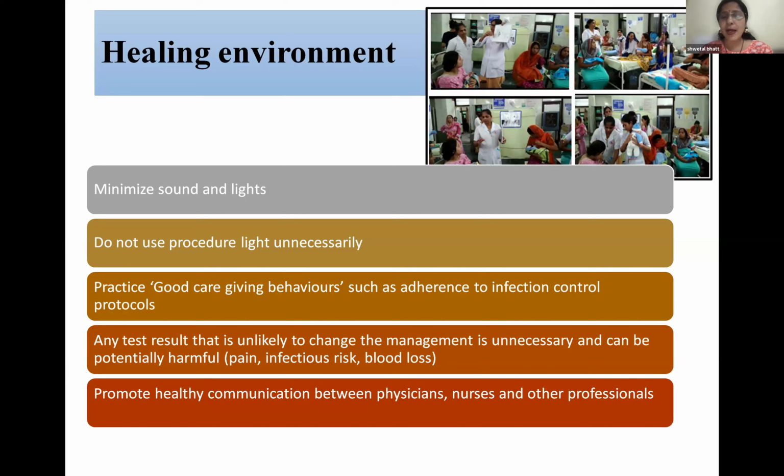Any test result that is unlikely to change the management is unnecessary, right? Someone says, do a CBC for this baby; but what is the need for a CBC today? There is no requirement. So first ask, with this test, am I going to change the management? Daily ask yourself one thing: today I have done this for the baby, will this investigation change my management? Then only order the investigation.